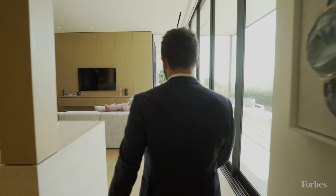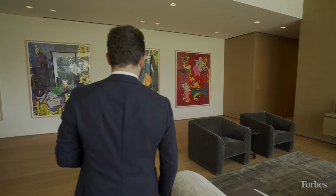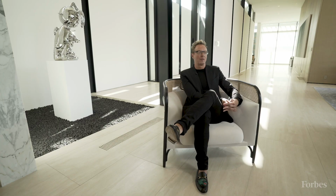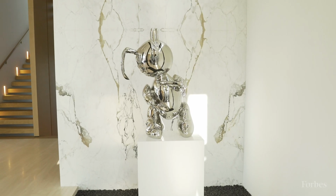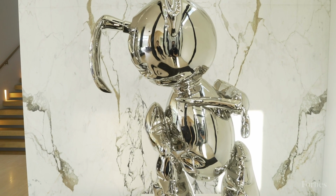The caliber of properties that we sell and have the honor of representing really end up procuring a very, very sophisticated buyer and a sophisticated clientele. And to have a client come in and see a piece of art that's not authentic or not curated or bespoke actually then lessens the value of the property, and the art adds to the integrity of the property.